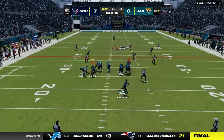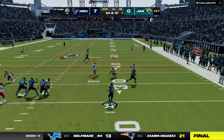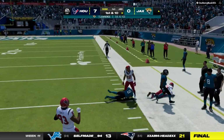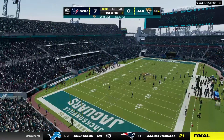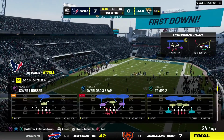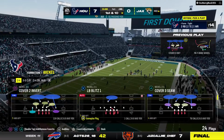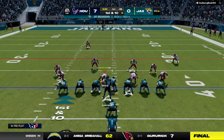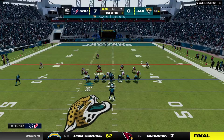Play action. It's Lawrence sliding out of the pocket. That ball caught by Slayton. And they've got it well across midfield down to the 40 before it's all said and done. That'll go as a pickup of 32 on the catch and run. So the big play moves him all the way across midfield to the 40 now for 1st and 10.